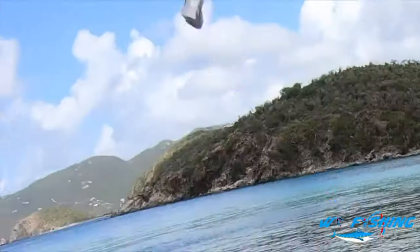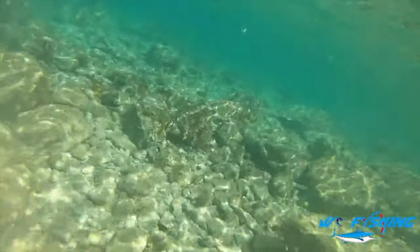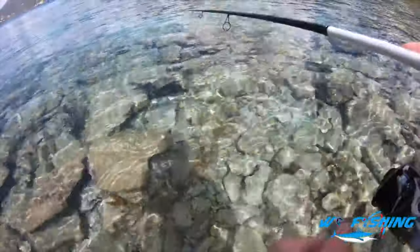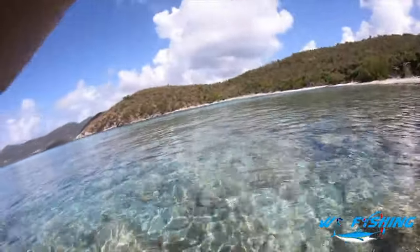I was using a little J-hook. Basically, this is just like a micro fishing session now. I'm trying to catch these little reef fish, knock off some new species. Oh, got him. There we go, guys. Another fish.